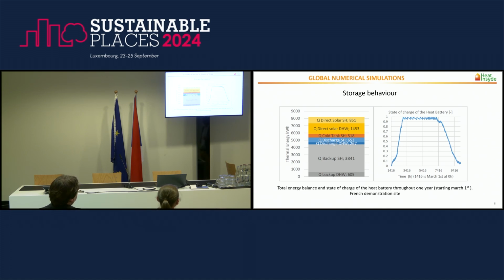What is interesting here is how we store the energy, and we have a lot of different direct storage, direct solar for the solar heating. Here you have the part of direct solar for the domestic hot water. Cold tank is something really complex. I will not explain. The discharge solar heating, discharge domestic water. For sure, we have a backup for the solar heating and a backup for the domestic water. And that's what you store.